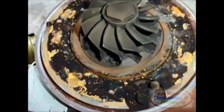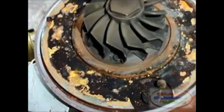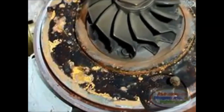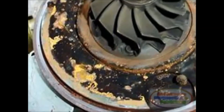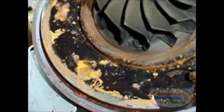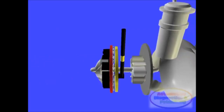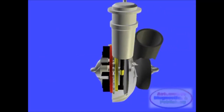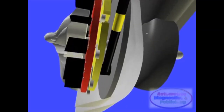Even small particles of burnt oil will accumulate and lead to choking the oil supply and to failure. This problem is less pronounced in diesel engines due to higher quantities of oil in the crankcase. A turbo timer can keep an engine running for a pre-specified period of time. This automatically provides a cool-down period. Oil coking is also eliminated by foil bearings.